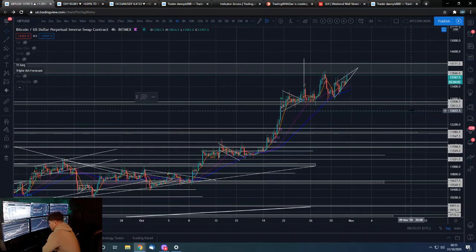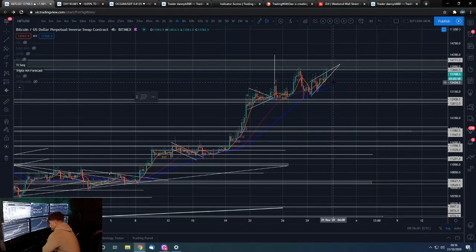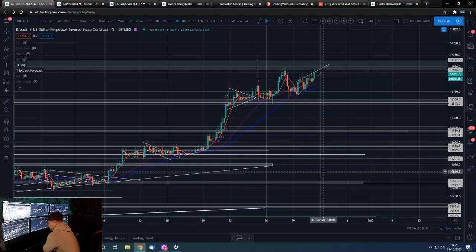But yeah, all in all, this is good to see. Even if we are in a potentially bearish formation, it's good to see Bitcoin has still got the ability to move up back towards this 14K. Because if I was just looking at other markets, traditional markets price action this week, I wouldn't have thought this was the most likely scenario at all. So yeah, like I said, that is really good to see.